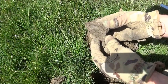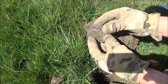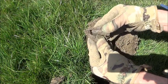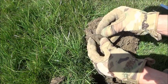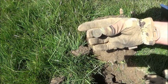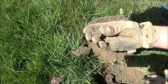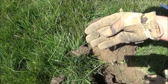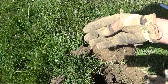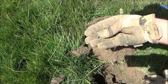Oh, looks promising. Hold on a minute, it might be a coin. Watch it be a button. Oh no. No. Some kind of tag. Probably a dog tag, I don't know. But at least it's not rubbish. At least it's not a button or a washer. Well, I'm quite happy with that. Right, into the bag with it and we'll get a bit further.